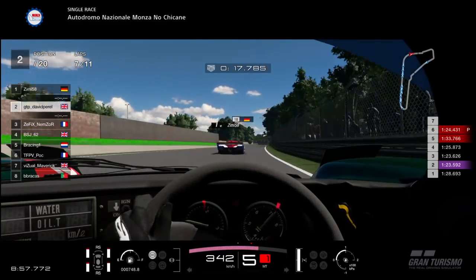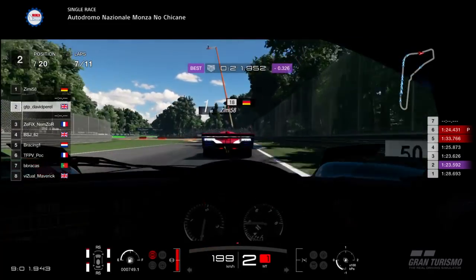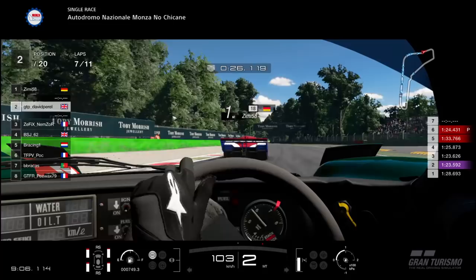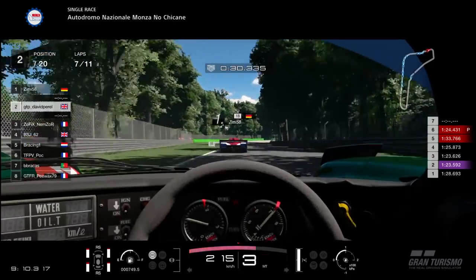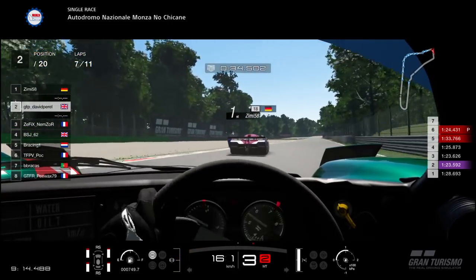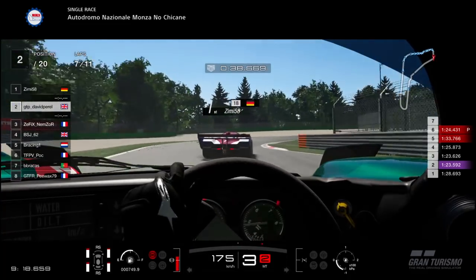I try a move there on Curva Grande on the inside, a fake move, but I didn't anticipate that when you lift off the throttle here, you get so much snap oversteer. So I do make a mistake there into Roggia and nudge the guy. Felt bad about that. He braked a little bit earlier than I anticipated, and I probably braked a little bit too late.